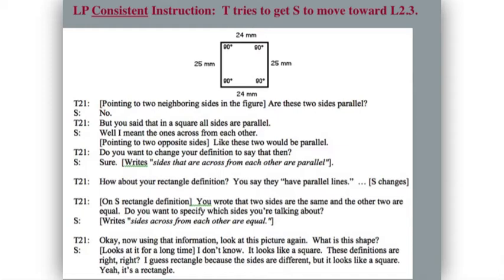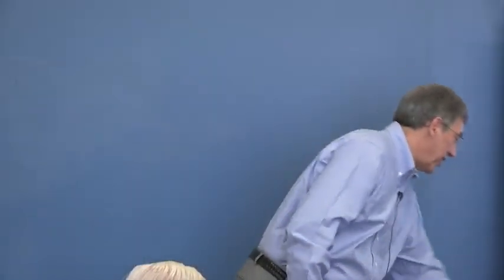How about the rectangle? Same idea. And then for the rectangle, you wrote the two sides are the same and the other two sides are equal. Do you want to specify which sides you're talking about? And then the student clarifies, okay? Okay, so now, using this information, look at this picture again. What is the shape? I don't know. It looks like a square. These definitions are right? I guess rectangle because the sides are different, but it looks like a square. Yeah, it's a rectangle. Not real enthused about the classification.